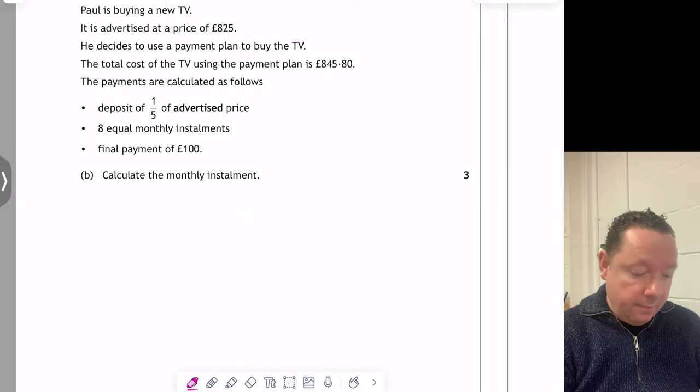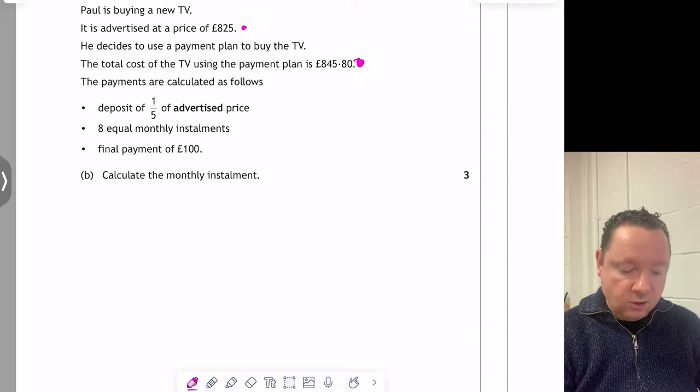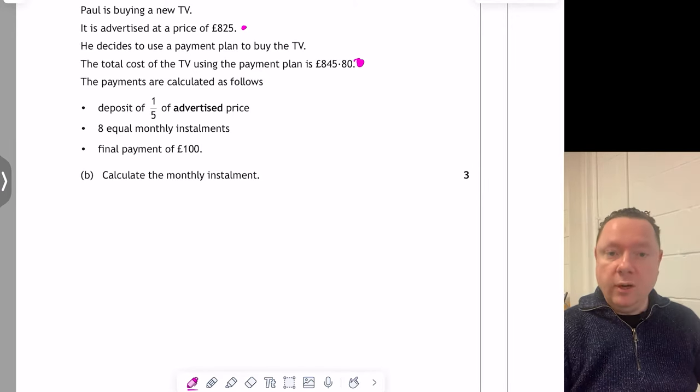To part B. Paul is buying a new TV that has an advertised price of £825. He decides to use a payment plan. The total cost of the TV using the payment plan is £845.80. And the payments are as follows: 1/5 of the advertised price, 8 monthly installments, and a final payment of £100. We have to calculate the monthly installment. Let's do each bullet point in turn.